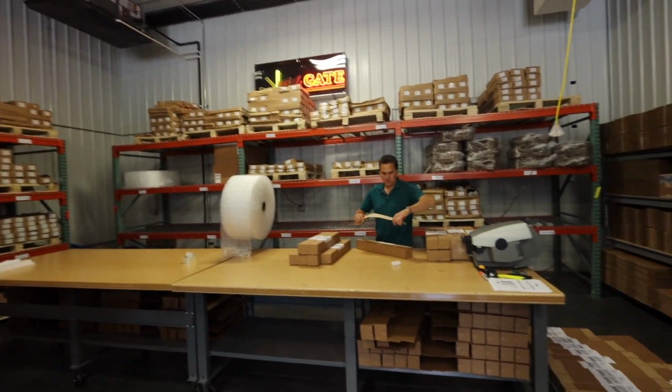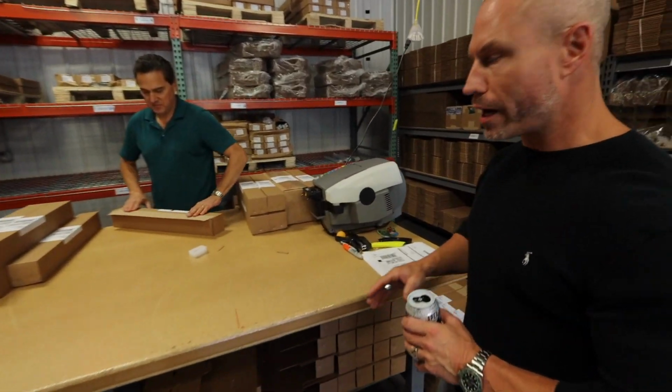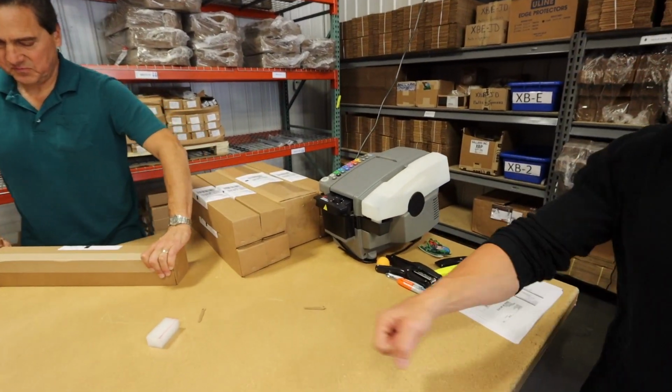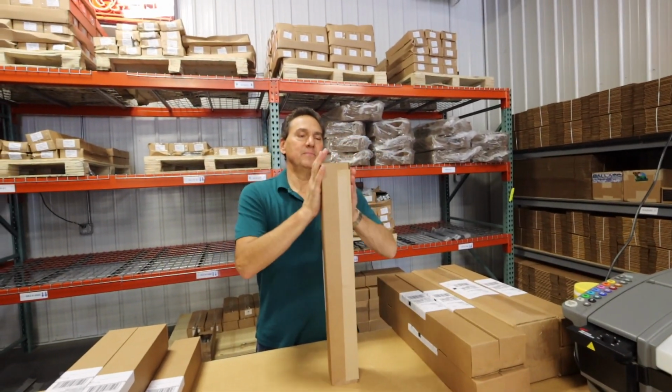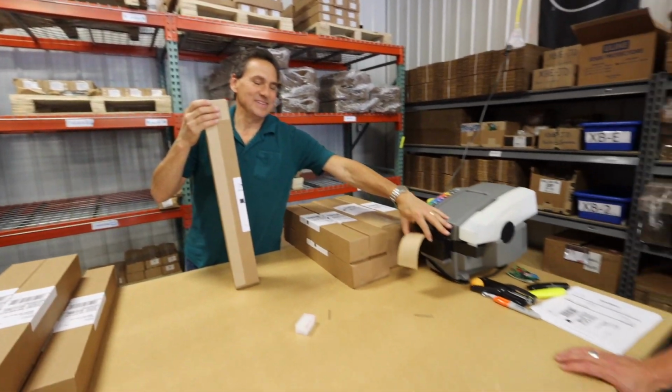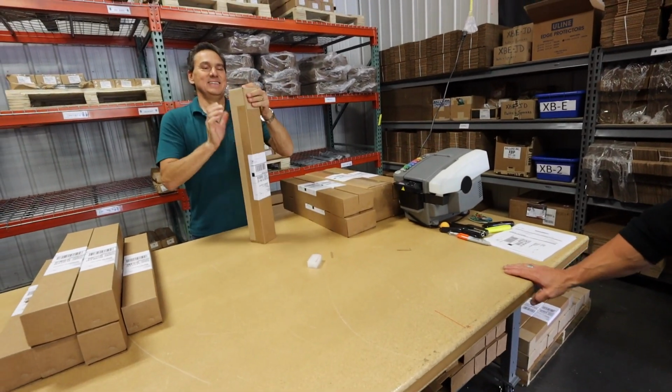Check out, here's that tape machine I was telling you about. We're getting a little bit more high tech around here. Instead of using the old-fashioned tape gun, the tape comes right out. Get the product out to you safely and hopefully not ripping the box.